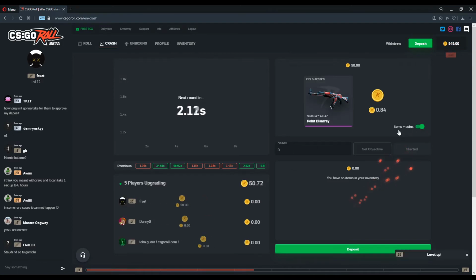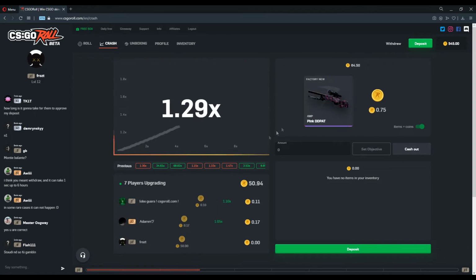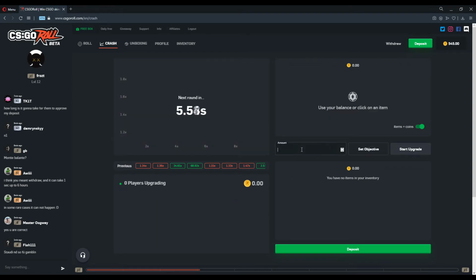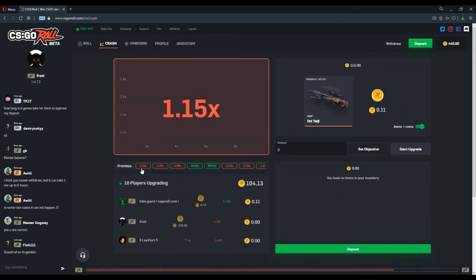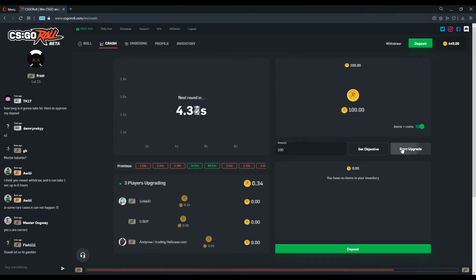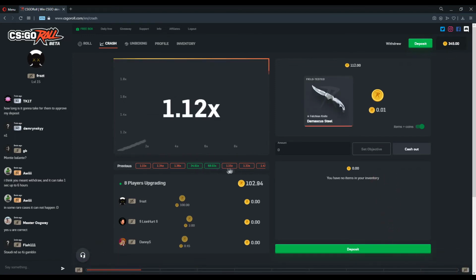I need to get one win so I can get items and coins. What happens if I turn this off? I'll mess with that in a little bit. So it shows me getting upgraded. I just want a 2x. Is that so hard? What just happened? We're doing one more. I don't care. Putting $100 in again.